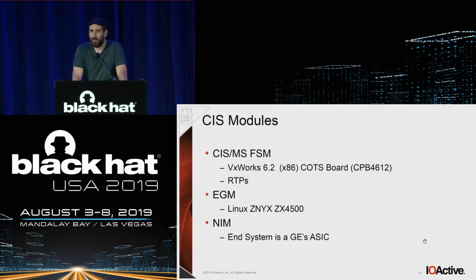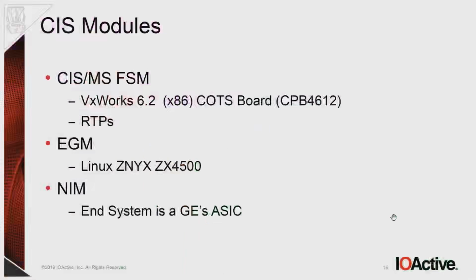Then we have the Ethernet gateway module, which is a Linux embedded device. Basically, it doesn't have any other particular characteristic. And then we have the network interface module, which is the end system for the ARINC 664.